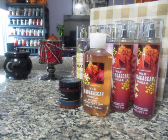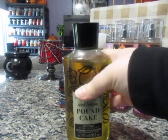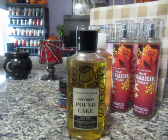Next is another body wash. I've already used it once and I absolutely love it. If there's any more left at my local store, I will pick up another one. This one is Ice Lemon Pound Cake. I have 3 full-size fine fragrance mists in Ice Lemon Pound Cake. This is one of my favorites that was released this year.